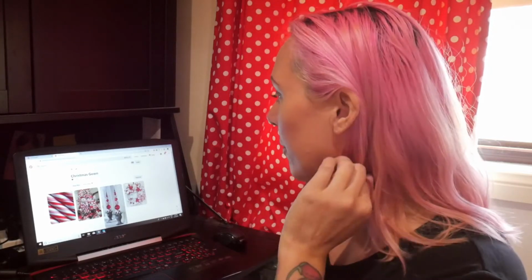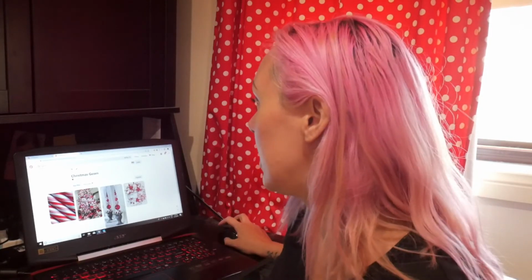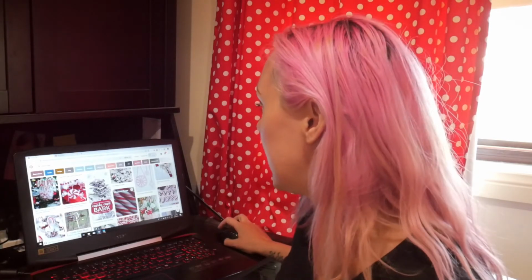So the first thing I did on Pinterest was just type in Christmas and see what came up. So I'm drawn straight away to red. As you know, I love red and pink. But I'm drawn to the red and white stuff. So from there, I put in red Christmas, then I put in red and white, lots of candy cane stuff came up. So now I am looking at candy cane pictures to see what inspiration I can get from some of those, and I'll add them to the board.